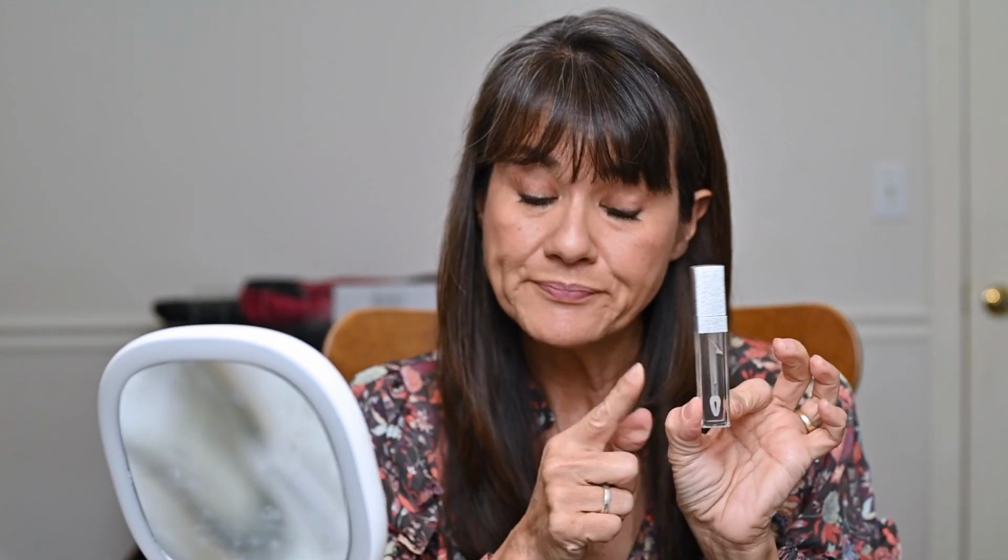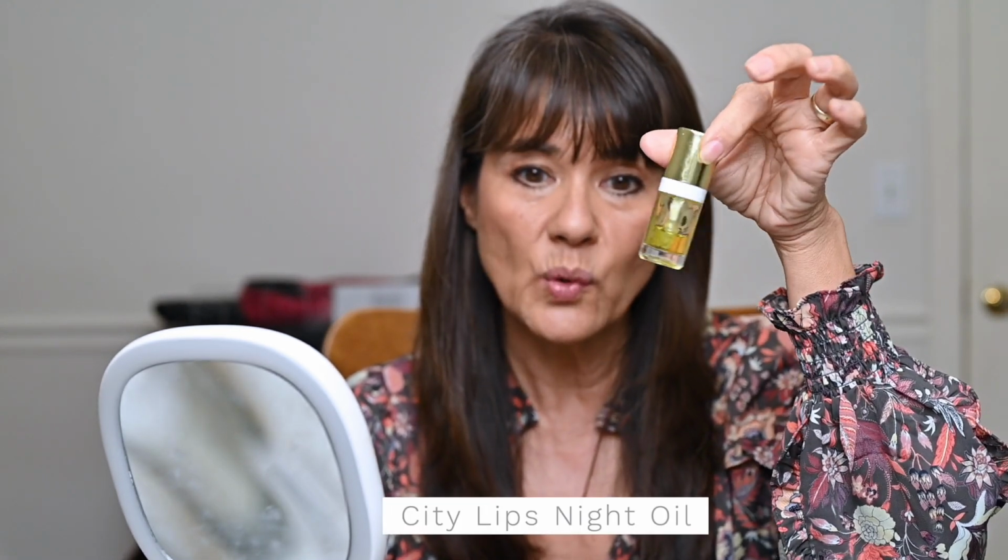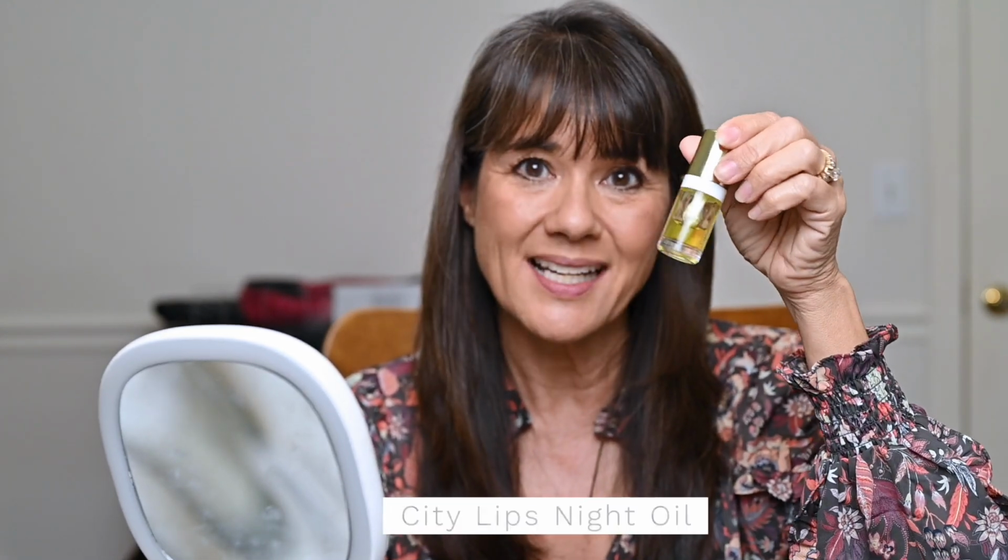It feels more like a lip oil, and the peppermint is not tingly or anything like that. But it's a nice lip oil. Sometimes if I'm not around my clear gloss, I will use this during the day. And it feels nice. It doesn't stay on as long. I have to reapply more often. Of course, I still love the City Lips Night Oil. This also doesn't stay on as long as a goopier type gloss.